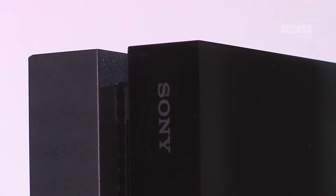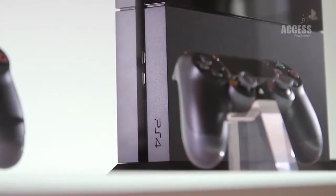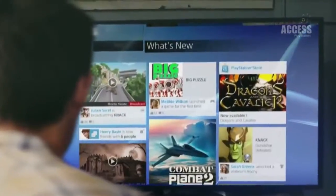Number 1. The new interface that's replacing PS3's XMB is called PlayStation Dynamic Menu. It brings together all the PS4's awesome social features like video sharing, messaging and more with the games you're currently playing and might want to play next. Also, it's pretty.